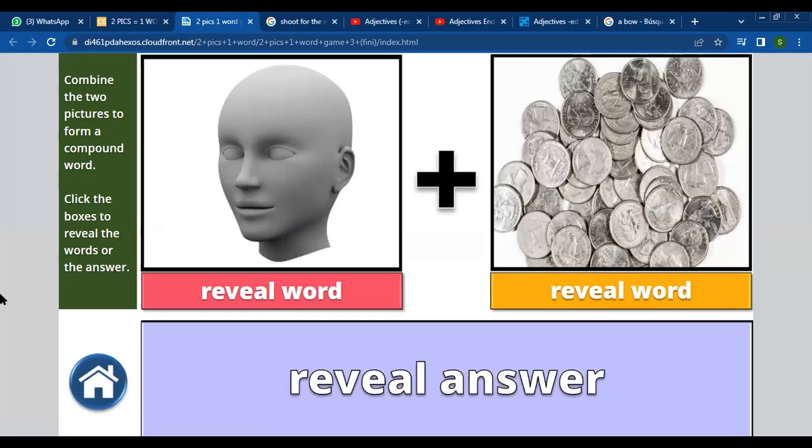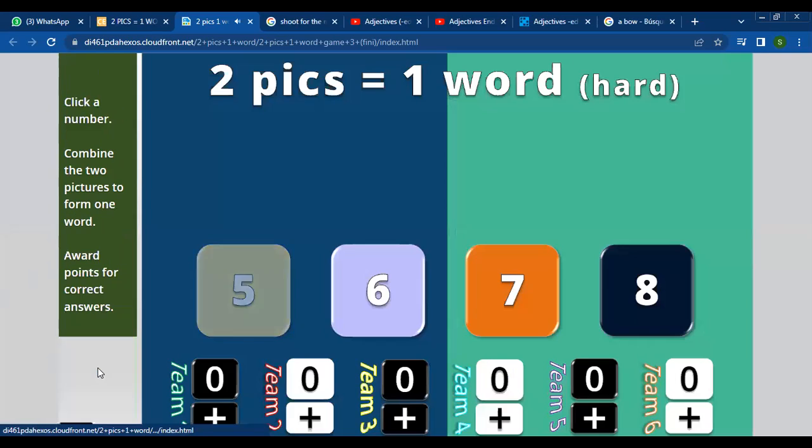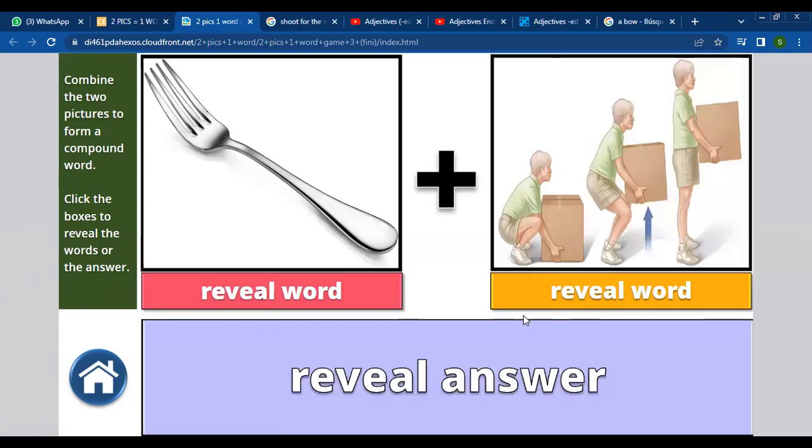We have the coins in the right picture. What type of coins are they? Head. Oh, this is headquarters. You nailed it. Headquarters. Very good. And what is number six?